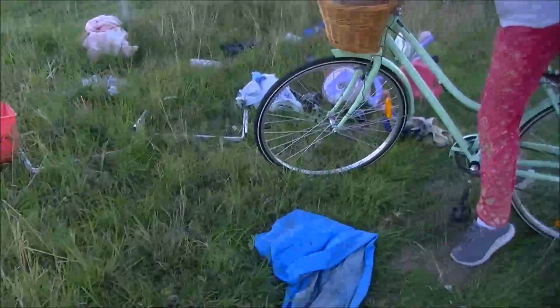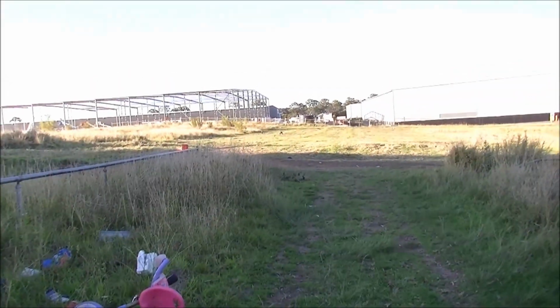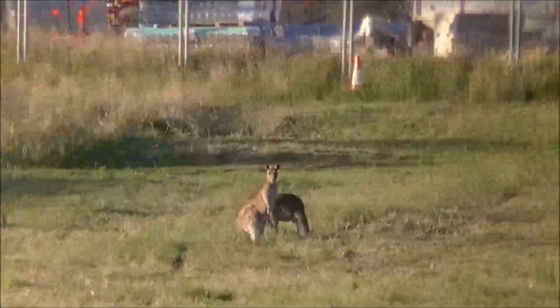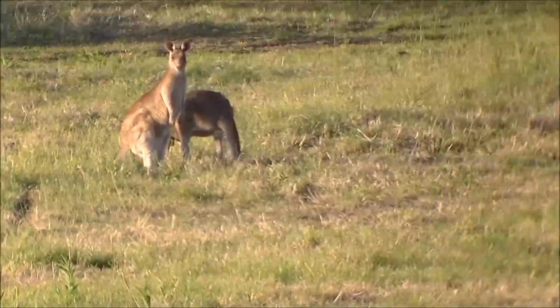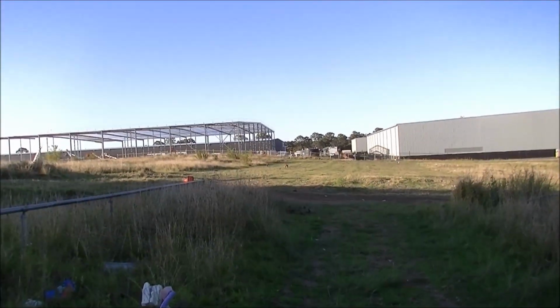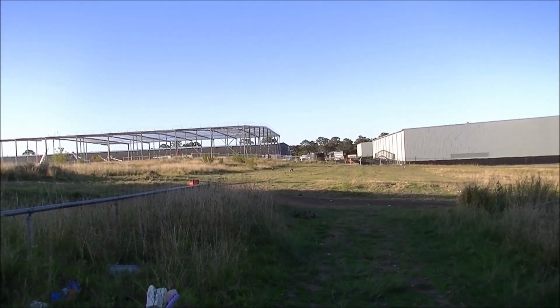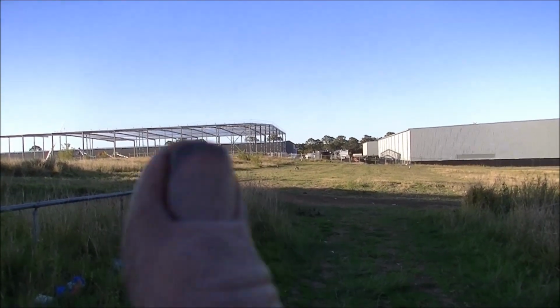Oh, people just throwing shit everywhere. It's damn horrible, isn't it? See you, kangas. I know they look like they're a fair ways away from us, but that's probably about, I don't know, 1,000 metres. No, it wouldn't be that. 600 metres. It's not far. They know we're here, but have a good one. Check you later.